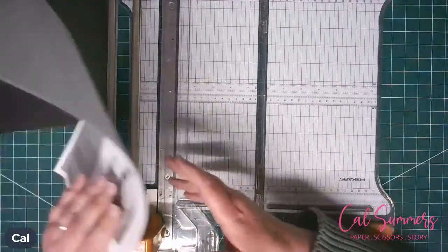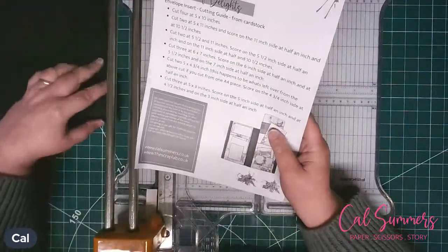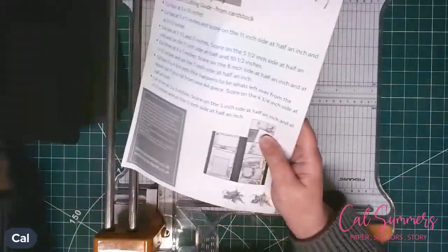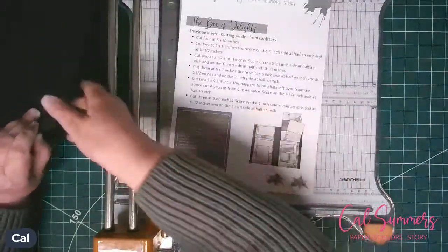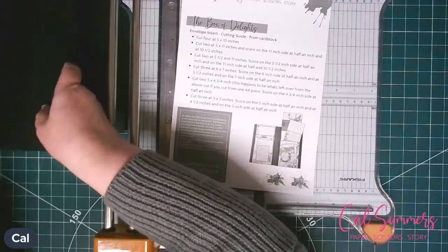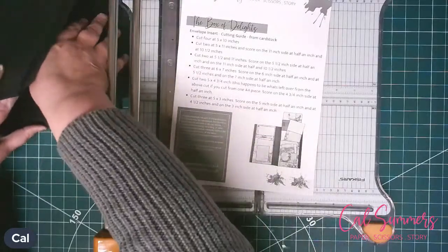Shush. Okay, right. Let's get going. So that's not the right card. I just tried sorting out my card and I haven't sorted it out at all. Is that my right card? I don't know. That's my best card. I don't even know what I've got here.